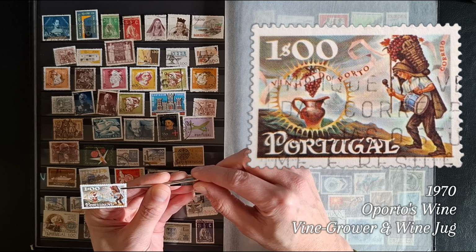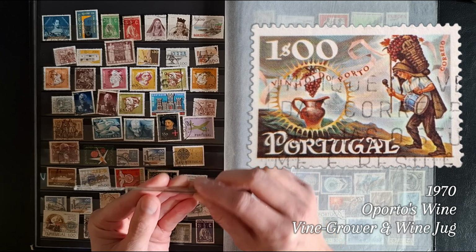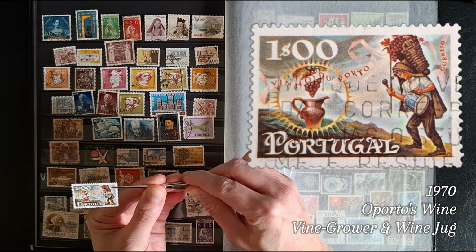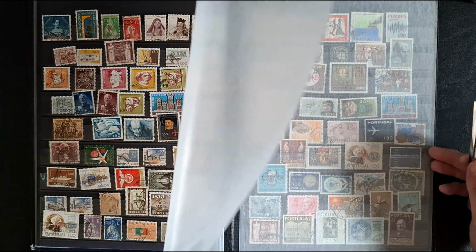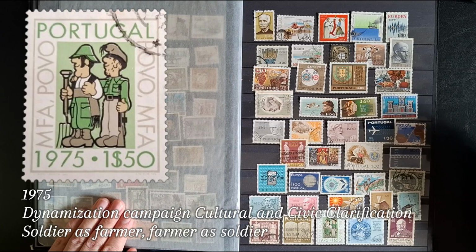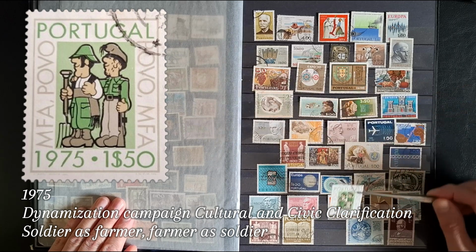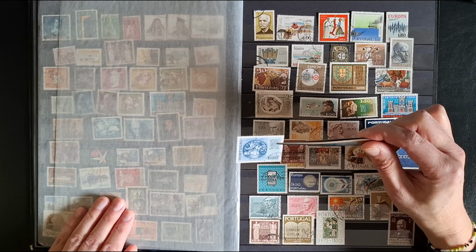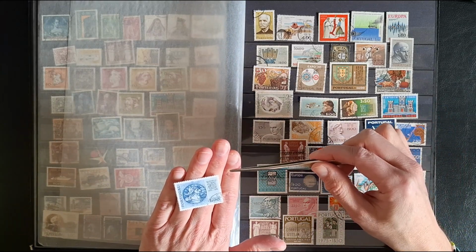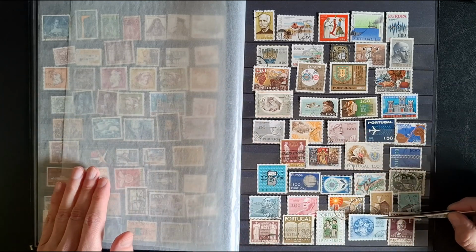What is he collecting? Grapes, or I don't know. It's like a kind of bard making music. I don't know what it is. Really interesting. Yeah, it's very funny. 1975. See, $1.50, but I don't think the dollar is the currency of Portugal. Pedro Álvares Cabral, 1468, 1968, so 500 years.